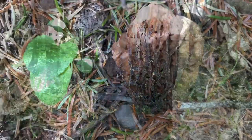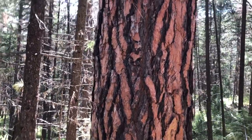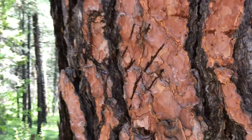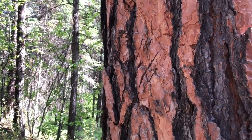A morel. We were driving along, and every once in a while, in these big ponderosa pine trees, you'll see a bear has made his mark, and here's one that we found. See those claw marks right there? That right there is from a bear standing up and marking this tree. I'm not sure if there's any more on here or not, but that wasn't a very big bear.